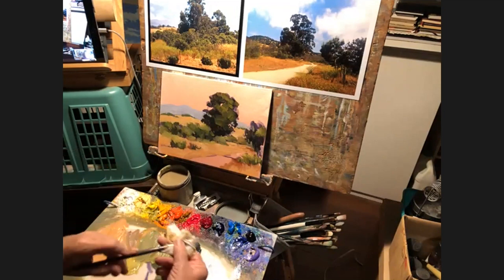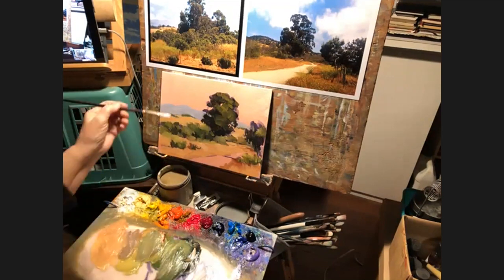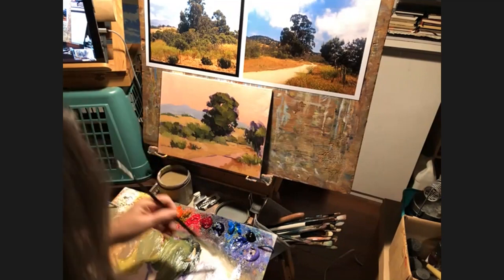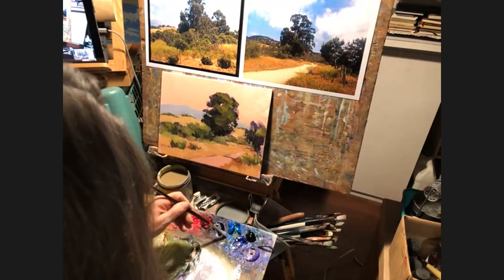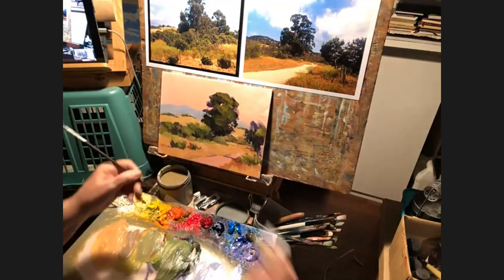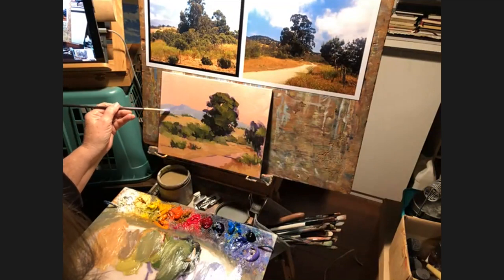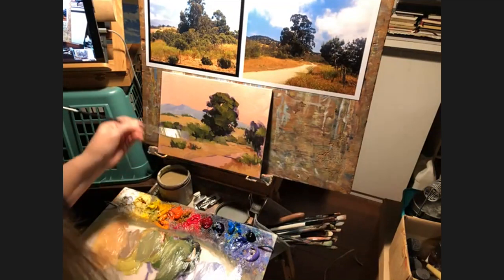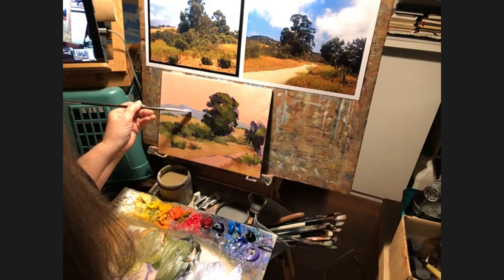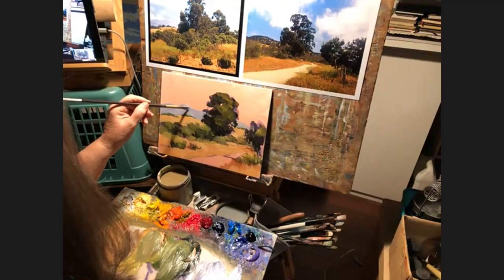Okay. Now the mountain in the back is pretty flat. So I'm going to give it just the slightest bit of difference. The light's coming from over here, so this side of the mountain is going to have some shadow on it. Just the slightest little bit. And the other side is whiter.